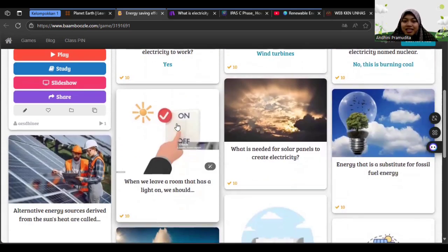So the fourth question, you can analyze this picture. When we leave a room that has a light on, we should turn it on or off. So what's the answer, students? Turn the light off. Yes, correct answer. So we jump to the next question. What is needed for solar panels to create electricity?